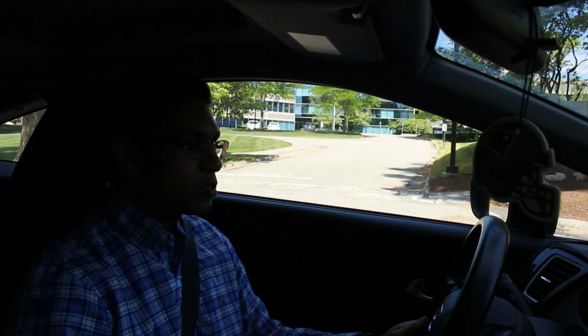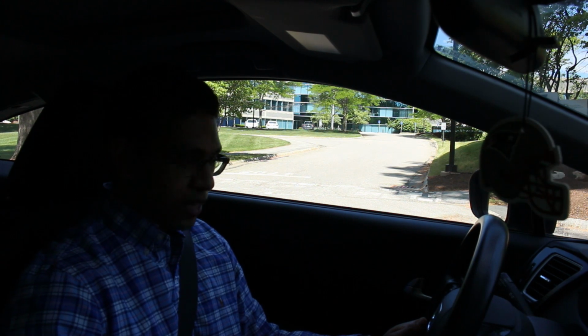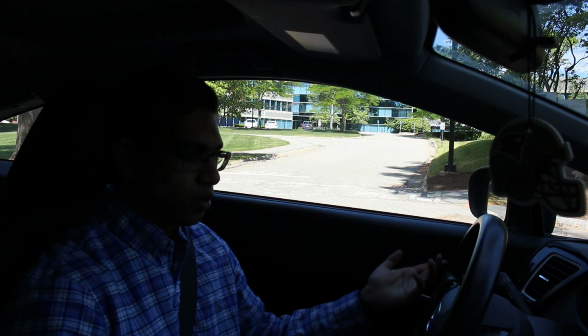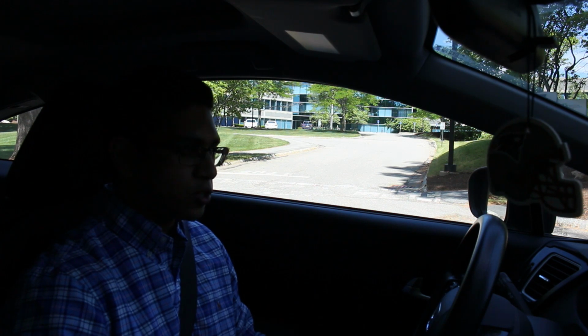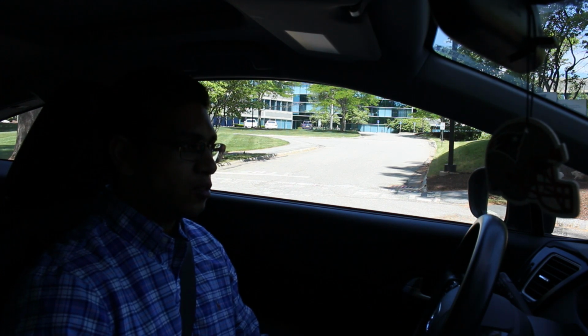All right, here's the first 0 to 30 run. This is in drive, no paddle shifters. The eco mode is on. I don't really know if that makes a difference. I can turn it off. So eco mode is off, drive, no paddle shifters, left foot on the brake, right foot on the gas, and go.